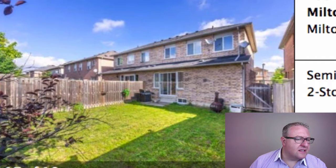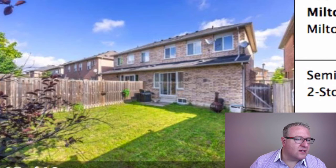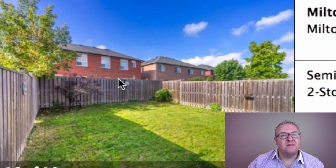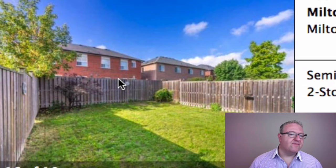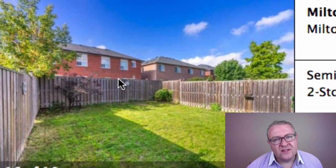But that's a very good sized backyard. The Mattamy yards are about 80 feet. This is about 94. Now remember, the neighbor behind you oftentimes is 94, which means that's an extra almost 30 feet of separation. And it eliminates some of those feelings of, you know, I can see my neighbor's television from my back window.